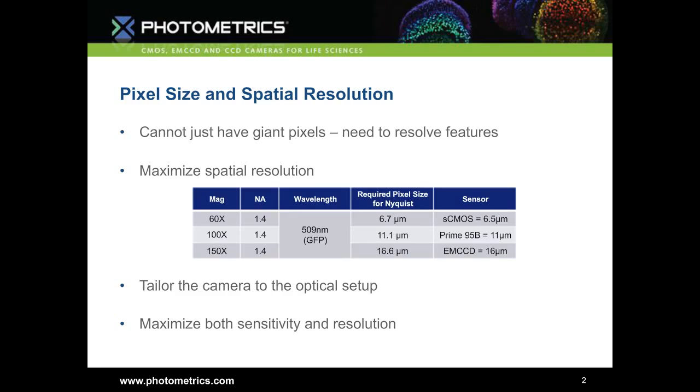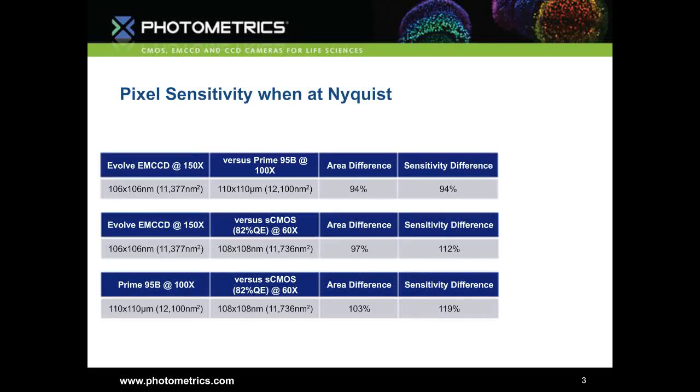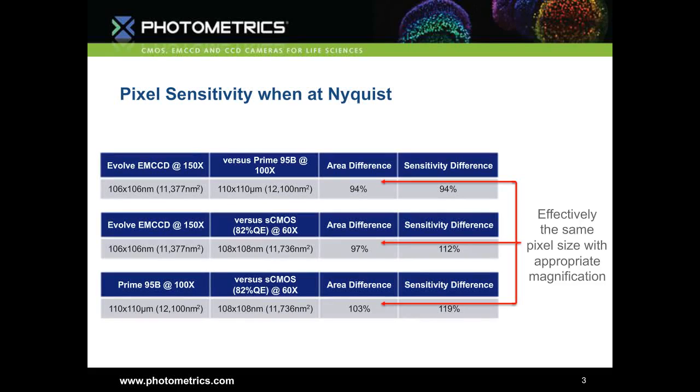And so if we take these three sensor technologies at the appropriate magnification for them to maximize this spatial resolution, how do they then compare? Pixel sensitivity at Nyquist shows that the difference in pixel size is very, very negligible at the appropriate magnifications.